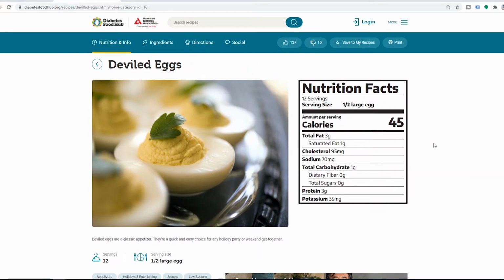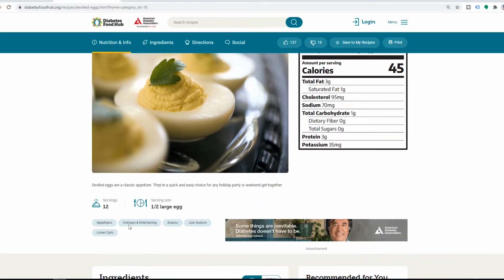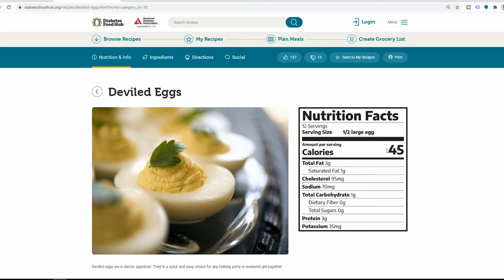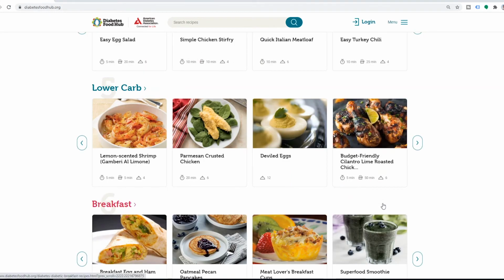I mean, how many eggs do you want to eat? These are 6 eggs, 12 servings. You get 45 calories. If you eat all 12 yourself, you have a full meal. Now, most people are probably not going to eat 12 eggs, but in theory, you actually could. And eggs are really nutritious as well.